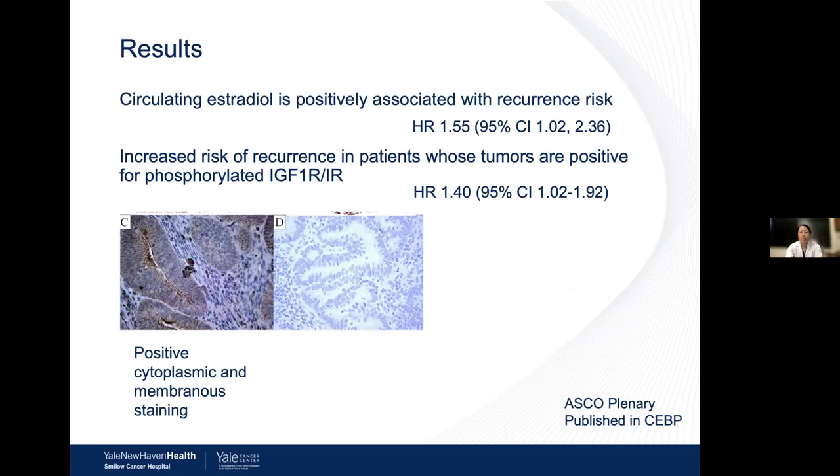In addition, a particular tissue biomarker that I was interested in based on some of my laboratory research, phosphorylated expression of insulin receptor, IGF-1 receptor, was also independently associated with recurrence risk. And this is an example of immunohistochemical staining for the phosphorylated activated form of the receptor. Because of the large number of patients, we did utilize high throughput approaches for this study, which included construction of tissue microarrays and real-time PCR.